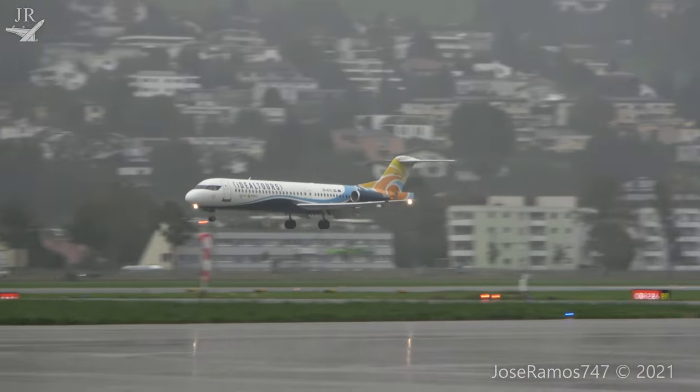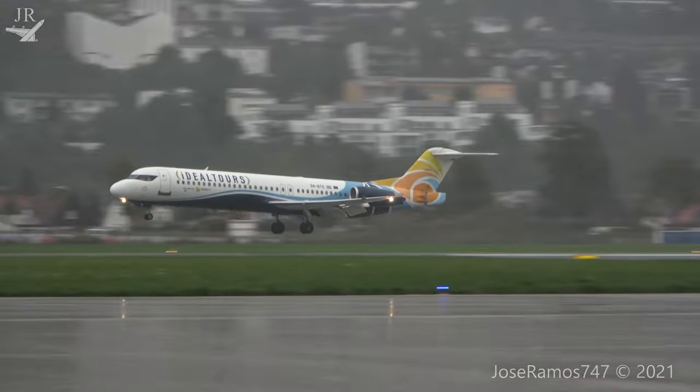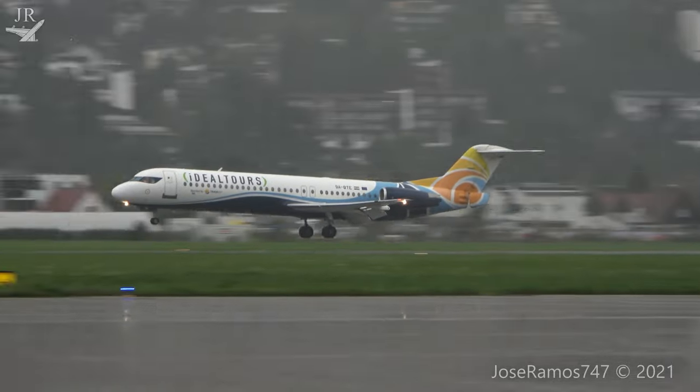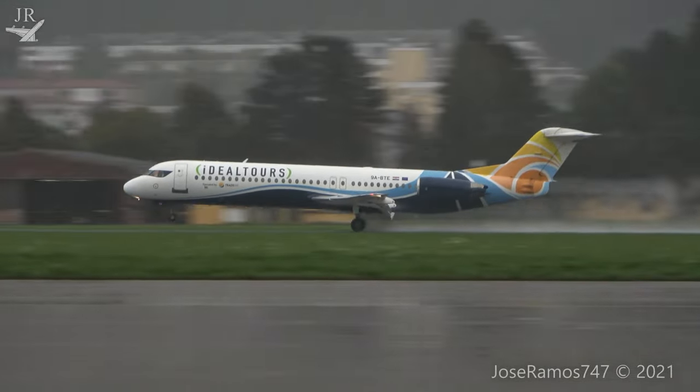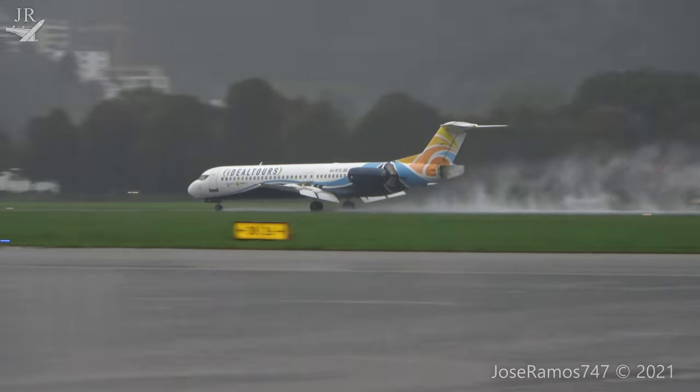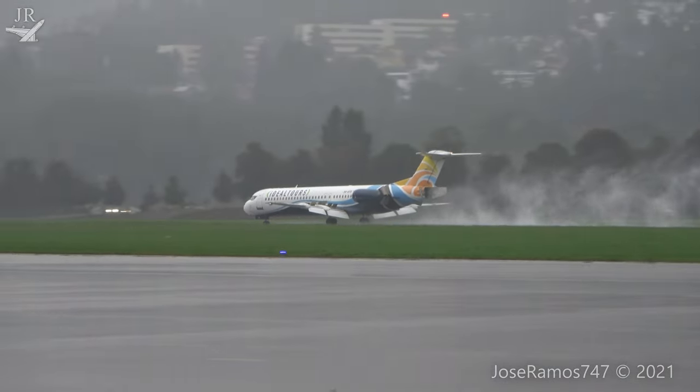So basically it's a big advantage because we can reduce the speed. If you got 250, you put the speed brake out, you slightly go through the configuration and you can come down to like 150. You can lose 100 knots during descent easily.